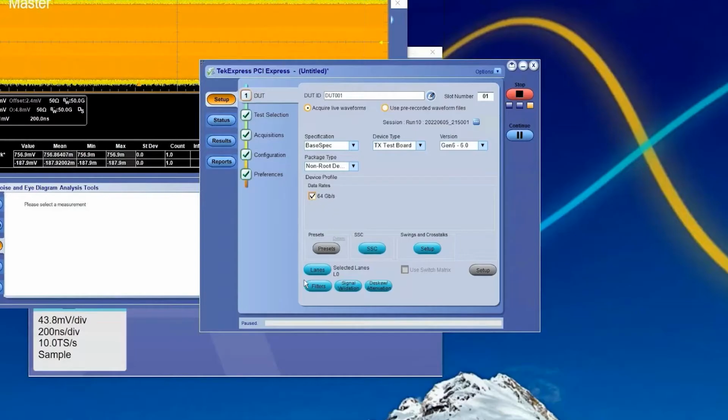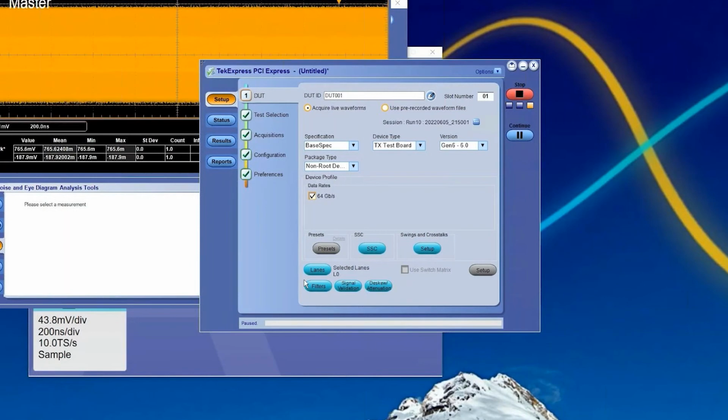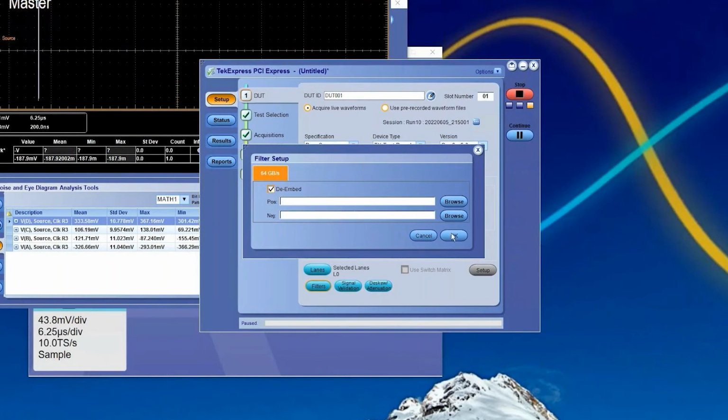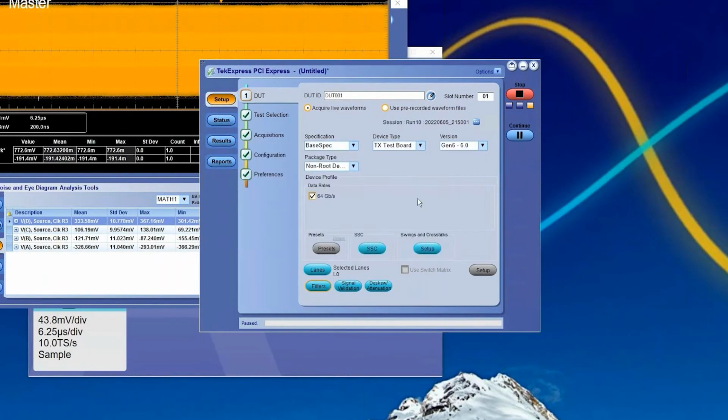While we let Tech Express run, there are a couple of useful tips that I wanted to highlight. The first one is, in case we want to add additional embedding of the channels, we can do it through a filter file edit here. The second one is that Tech Express allows the user to run acquisition and analysis separately. This is especially useful if we want to test multiple lanes and have limited time sitting in front of the scope to make the connections. We can just select the scope to acquire signals for each lane and then save the waveforms for offline analysis later on.